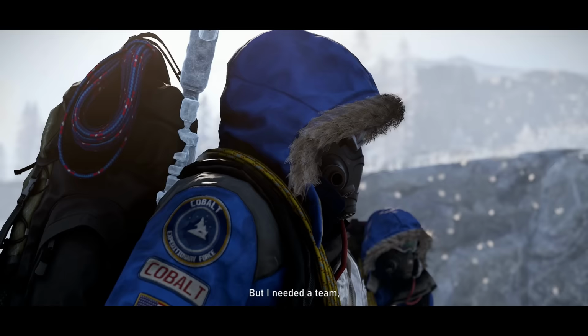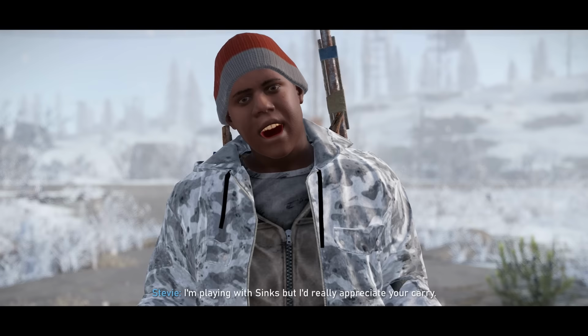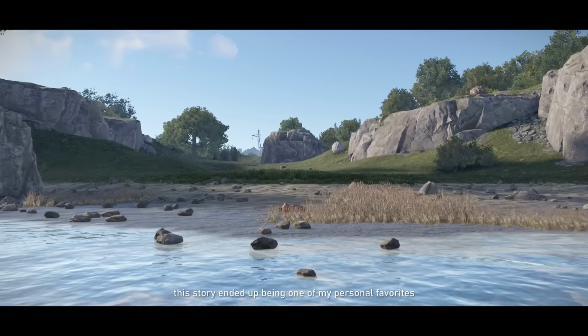But I needed a team, and luckily, Stevie reached out. "Frost, I really want to build a cool base this way, but I'm gonna need some help. I'm playing with Sinks, but I'd really appreciate your carry. If you join up now, we can experience the most insane Rust movie." That's pretty much how it went. So enjoy this 3-day adventure with Stevie and Sinks. This story ended up being one of my personal favorites.